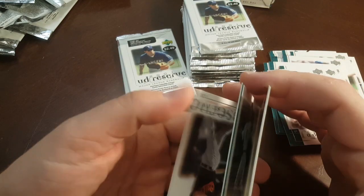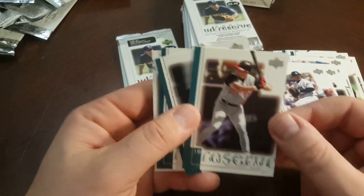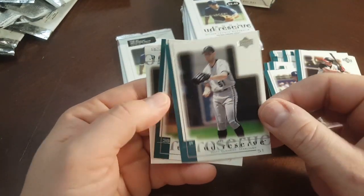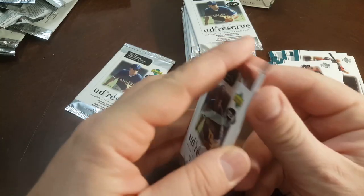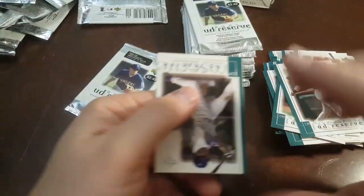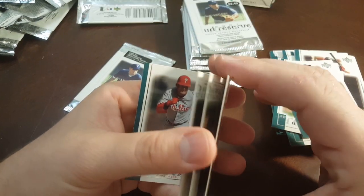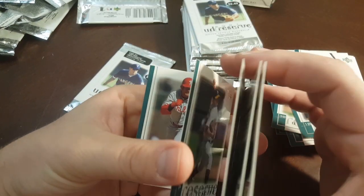Heck yeah. I always hope to get a Jeter insert in this stuff. You can get base cards and stuff like that, but I always want to get a nice insert. And with hopes of getting it graded, I've come back a 10. That one looks pretty clean. That Piazza wasn't so nice, so I'm pretty happy about that.